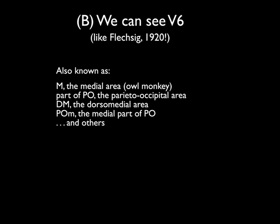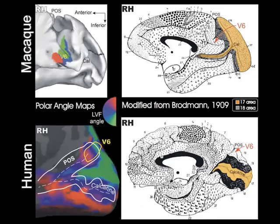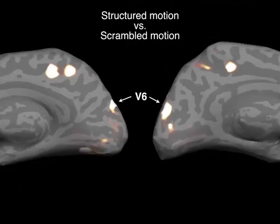We can see area V6, like Pflugfelder, I note, 1920. So this was an area originally described by John Allman, which has a big representation of the visual periphery. And so it was discovered also, a similar area in macaques. But in humans, this somewhat stomach-churning stimulus, which I hesitate to think of how it comes over the Zoom, is compared to this scrambled one. So it turns out the structured version of the stimulus very strongly drives this area V6.